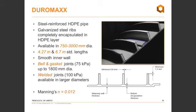And the key feature of this pipe is that it has the inner wall, which is fully HDPE, but it has steel ribs that are wound helically along with it. And these ribs are actually galvanized steel ribs. It's a high-strength steel, and it's completely encapsulated in HDPE. So it prevents the steel from access to the environment. So the steel is not exposed to water or oxygen, no chance to corrode. So we really consider this an HDPE pipe in terms of durability.